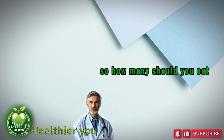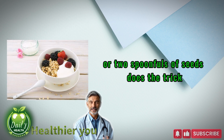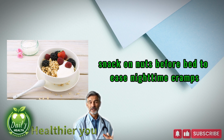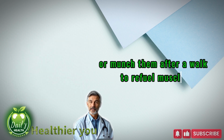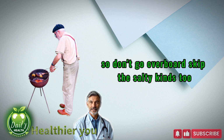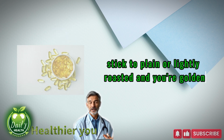So, how many should you eat? A small handful a day, think 20 almonds or 2 spoonfuls of seeds, does the trick. Toss seeds on oatmeal or yogurt, snack on nuts before bed to ease nighttime cramps, or munch them after a walk to refuel muscles. But watch out, nuts are calorie heavy, so don't go overboard. Skip the salty kinds too, they'll dehydrate you and crank up cramp risk. Stick to plain or lightly roasted, and you're golden.